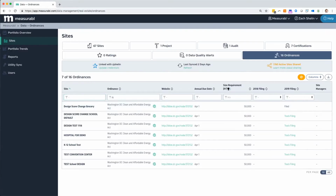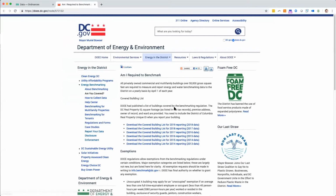All right, going into actual compliance, I'm going to jump off here into DC's benchmarking website so I can start complying with their requirement and give you a brief overview of what this looks like. So on the DC benchmarking page, there's basic information on whether I'm required to benchmark. I'm going to assume that I am, and I'm going to go over to this link on the left-hand side that says report your data so I can get started.